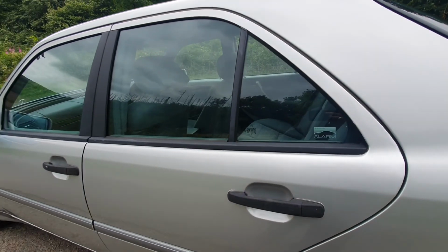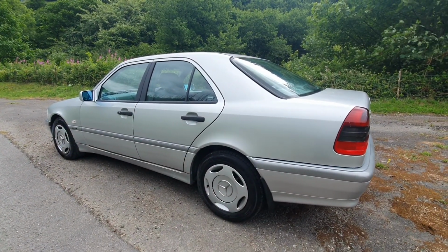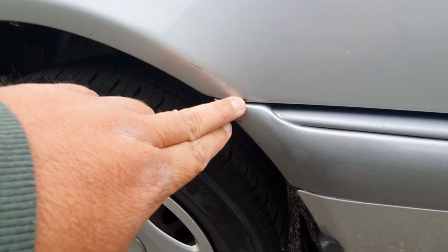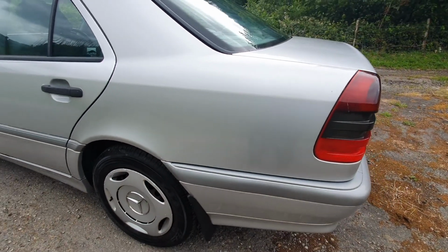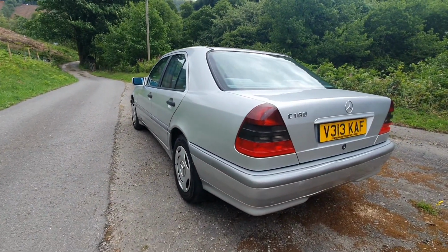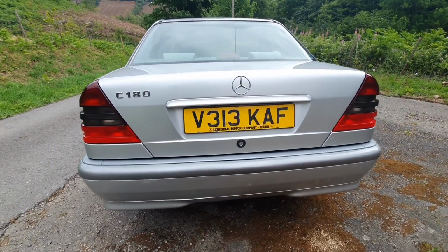The big enemy on an older Merc like this is always rust, but as you can hopefully see, this one here is pretty much rust free. There's a tiny, tiny little thing there. It's basically a rub, it's rubbed something. Of course, I'll touch that in. It's nothing. The car is absolutely solid. Little bit of a graze by there, but again, that'll come out when we valet it and polish it.